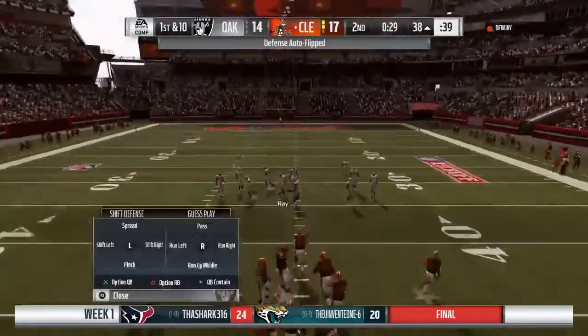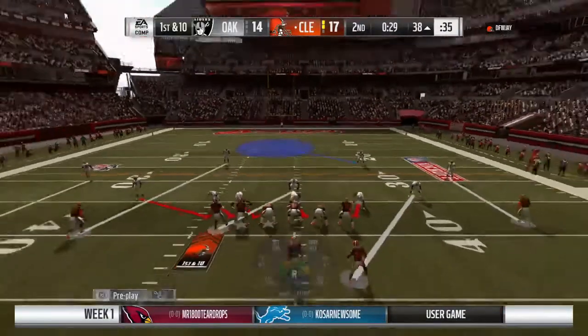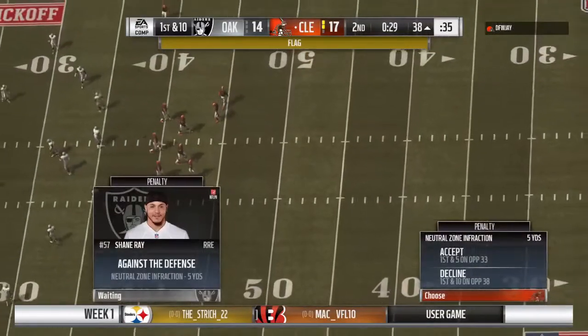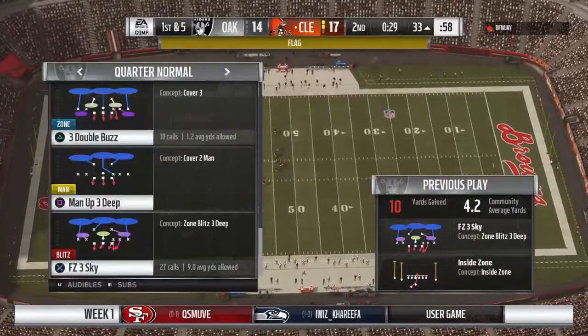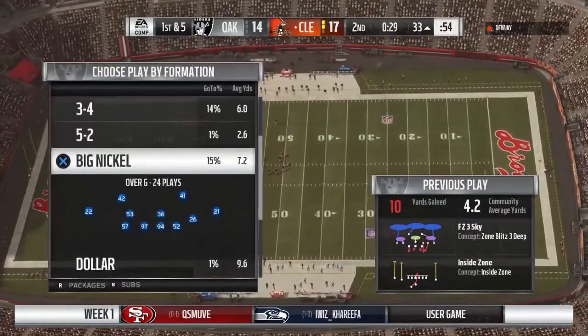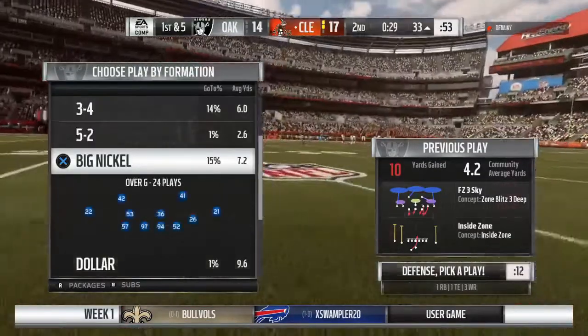So here's a 1st and 10 at the 38. Now flags will come in. I think this one's going to be on the defense for jumping. A free 5 yards as the defense jumps. I know it's an anticipation game for them, but it's also a reaction game, and they reacted poorly on that one.